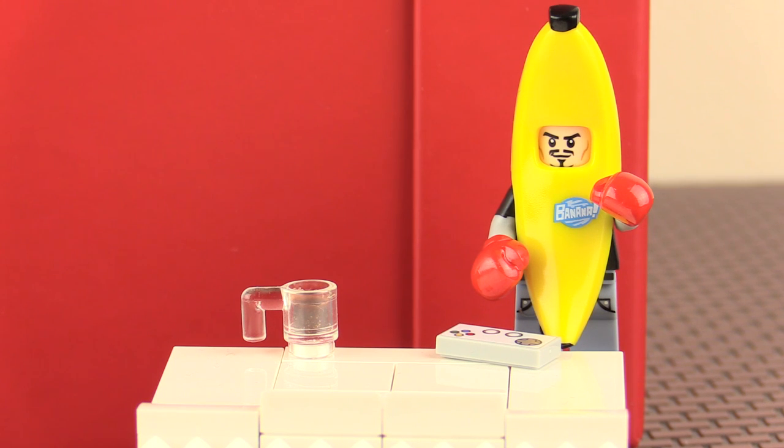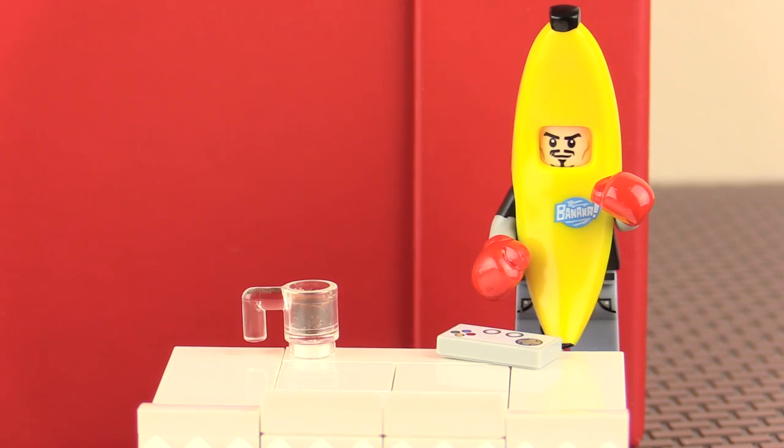So, speaking of box, get it? I made a couple of additions to my costume for Halloween. What do you guys think? Boxing banana or regular banana outfit? Let me know in the comments section below.